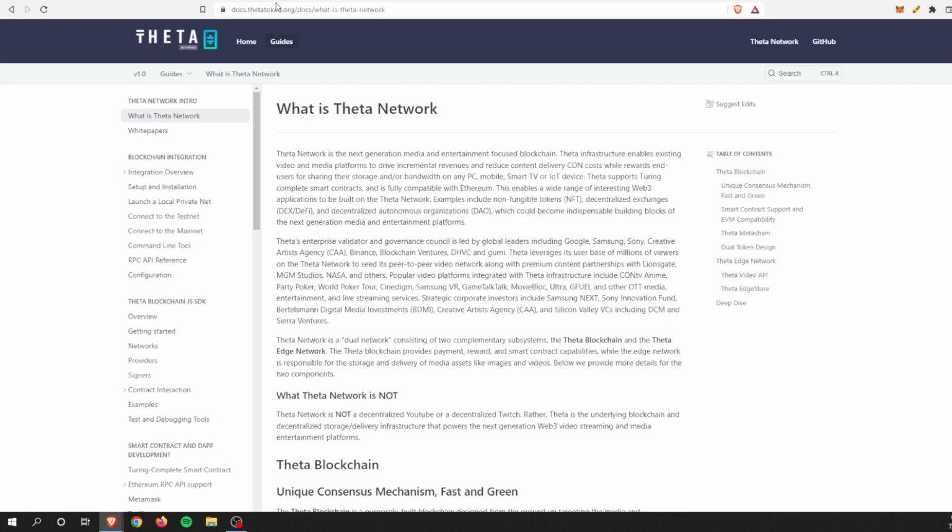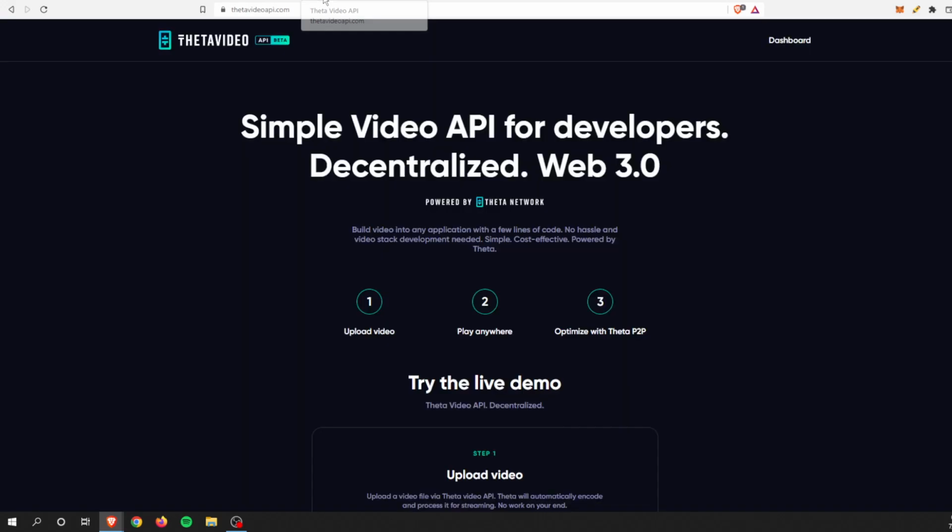And one of the main sources of revenue that I did see is this right here, and that's the Theta Video API. And the Theta Video API, when Theta becomes fully decentralized, I think this will be the bread and butter to continue to fund new research and other subsectors of Theta.